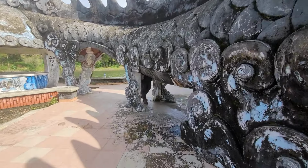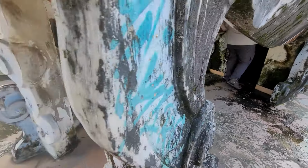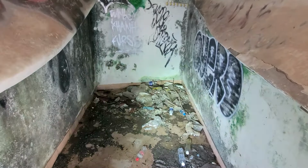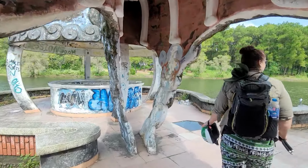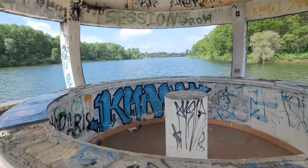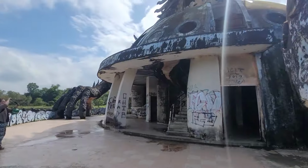This must be the tail. Is there room underneath of it? What's in there? Probably. What do you think, garbage? Yeah. Bunch of garbage. Just looks like a little storage room. This must be an old concessions area. It would be cool to have seen this lit up.